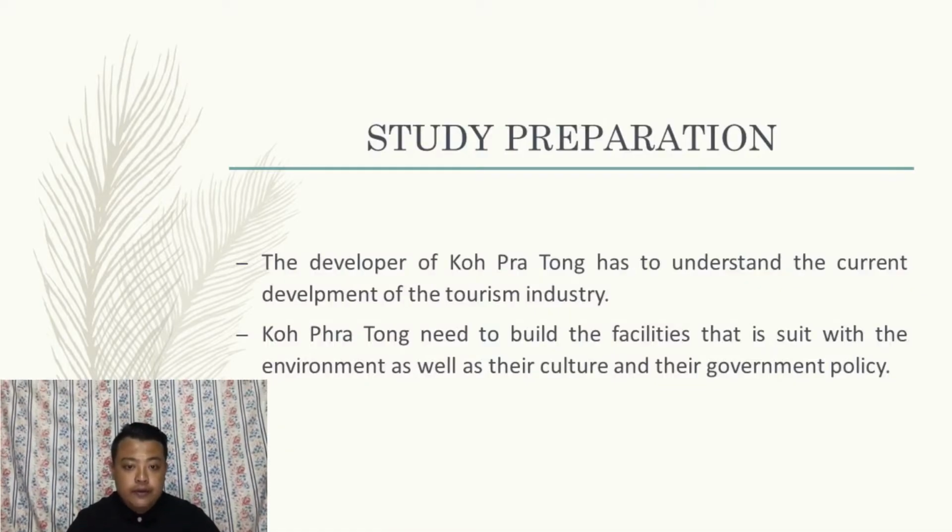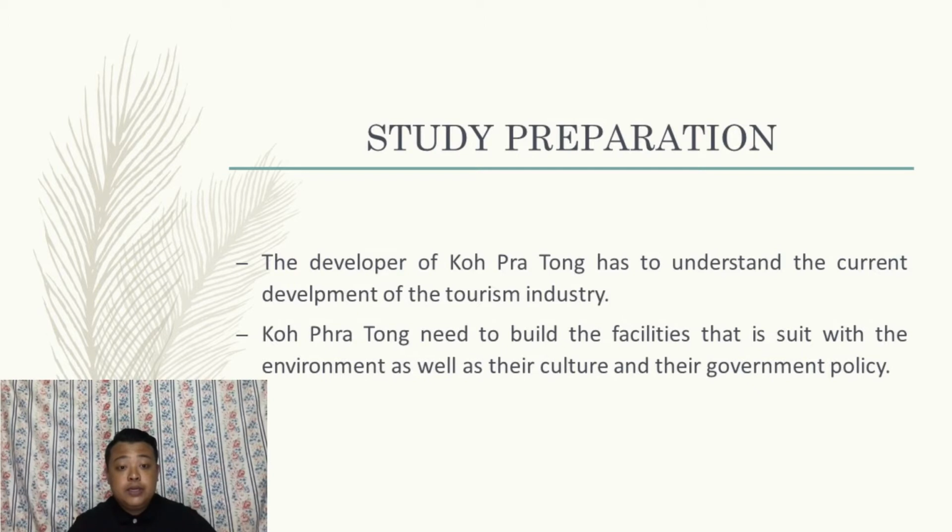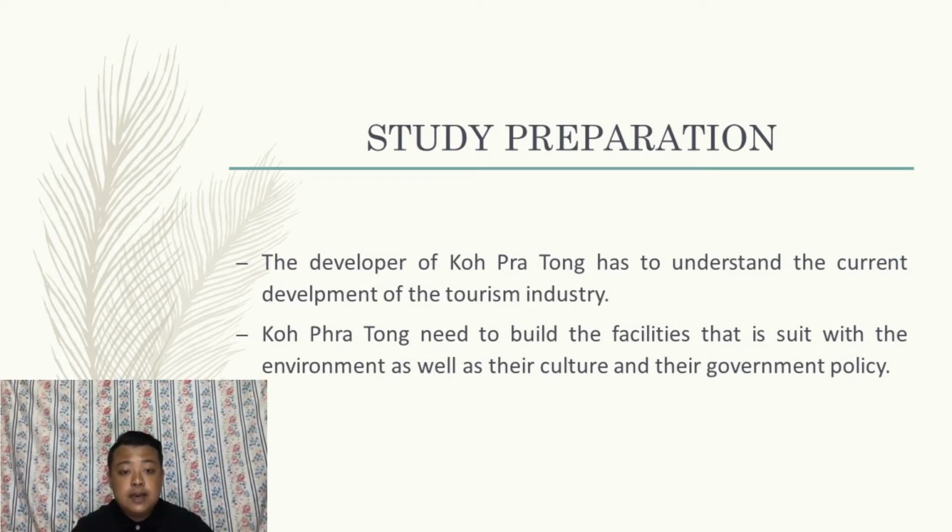The first is study preparation. The developer has to understand the current development of the tourism industry. They need to build facilities that are suited to the environment as well as their culture and government policy.